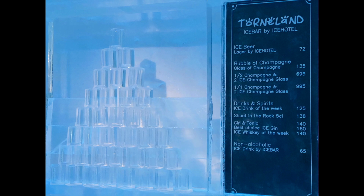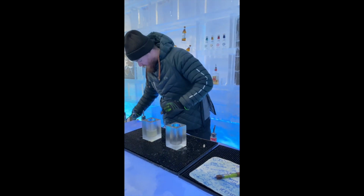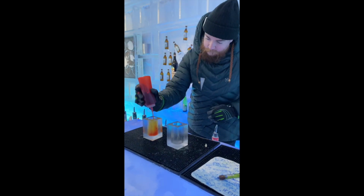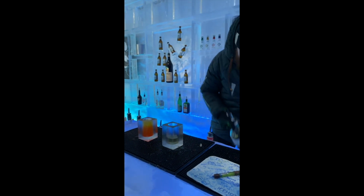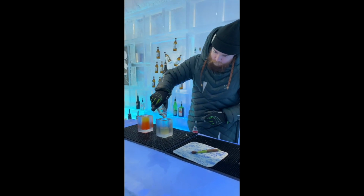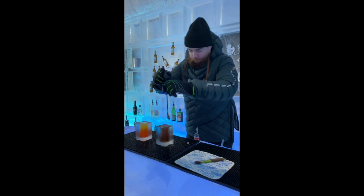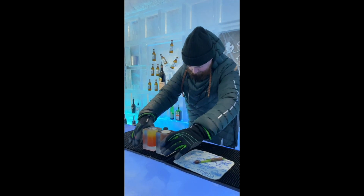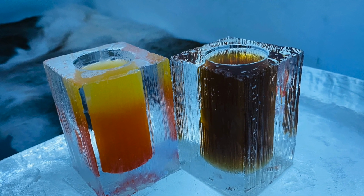And here we are at the bartender, and he's gonna tell us about the drink that he's making. Got the drink from him. We sat down and we enjoyed our drink.